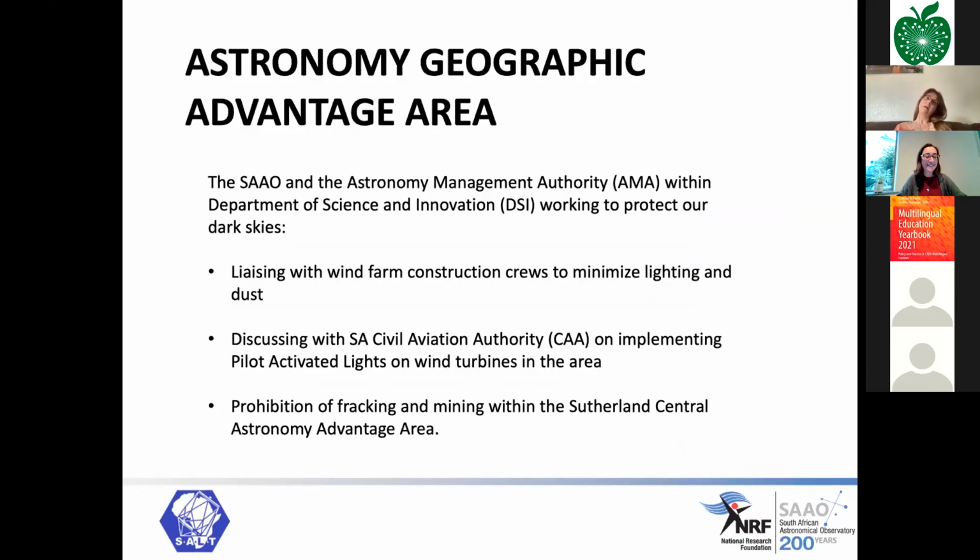Sutherland is in an astronomy geographic advantage area. It's protected. And the SAO and the Astronomy Management Authority, AMA, with the Department of Science and Innovation are working to protect the dark skies. So it's not all doom and gloom.